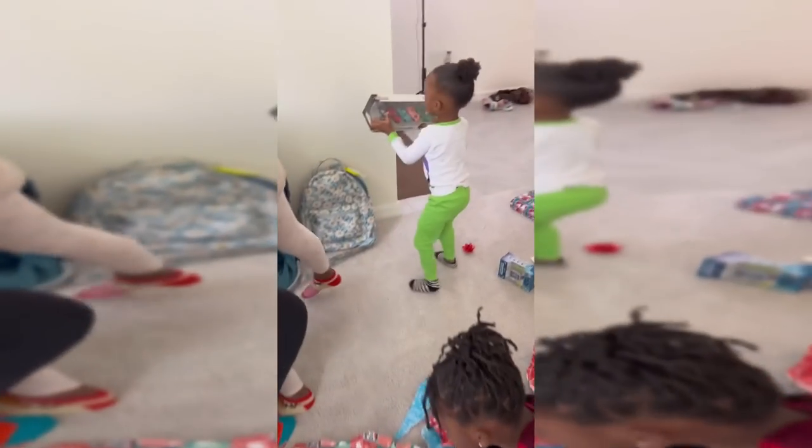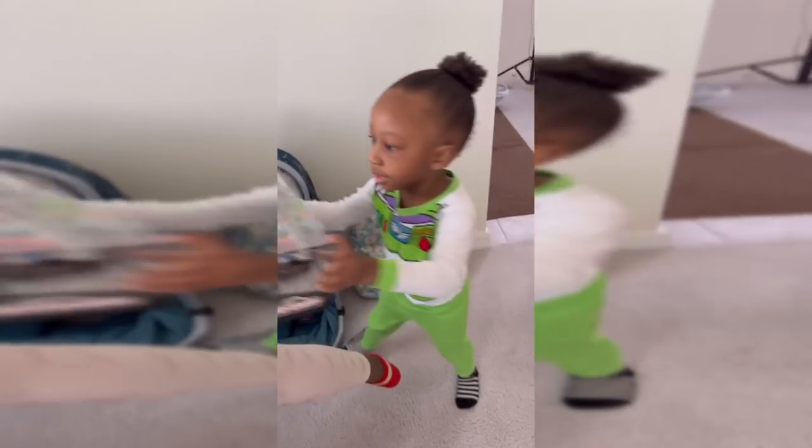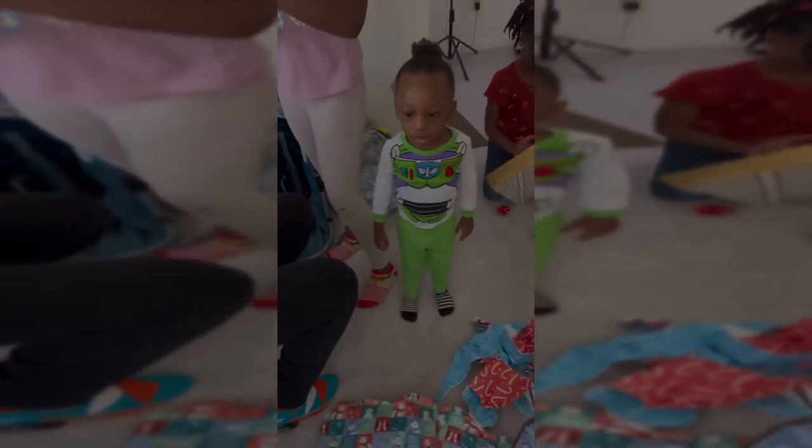You got a scooter, man? Oh, Junior, you got cars. Yeah, you want to open it. We love cars. Look at you.